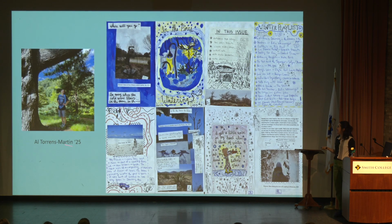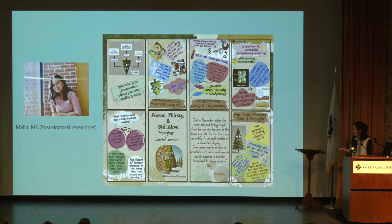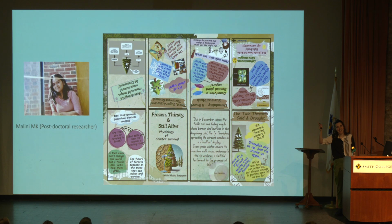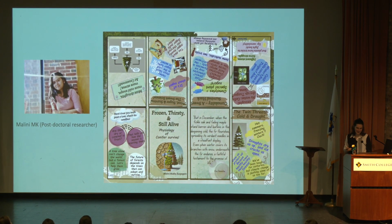And Al Torrens-Martin did another amazing In the Pines, issue number 4, called Wintering, which is about the relationship between pines and winter. And our amazing postdoc, Malini, made a zine called Frozen, Thirsty, and Still Alive, a shout out to the conifers about her amazing work over the past year.